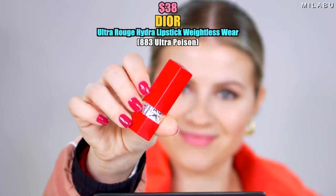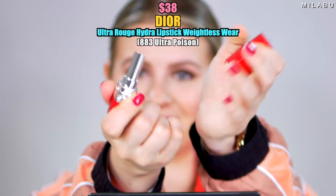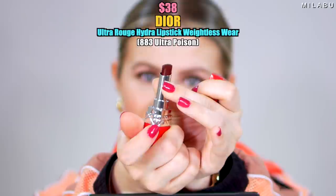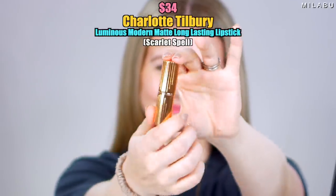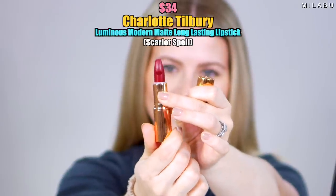Next, we have Dior Classic. This is their Ultra Rouge Hydra Lipstick Weightless Wear. We picked up shade 883 Ultra Poison, and this retails for $38 as well. Next, we have Charlotte Tilbury. This is her Matte Revolution Luminous Modern Matte Long Lasting Lipstick in shade Scarlet Spell.